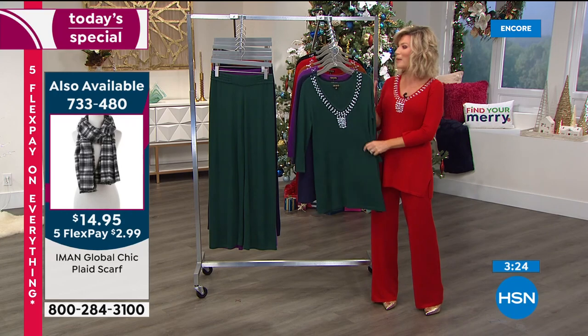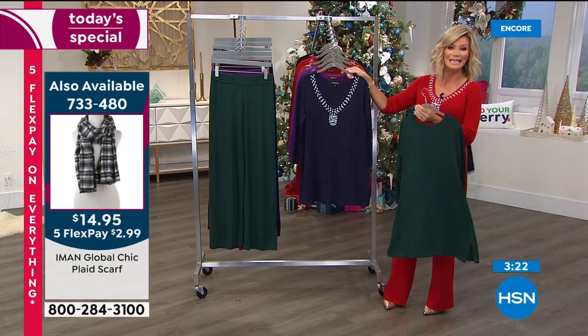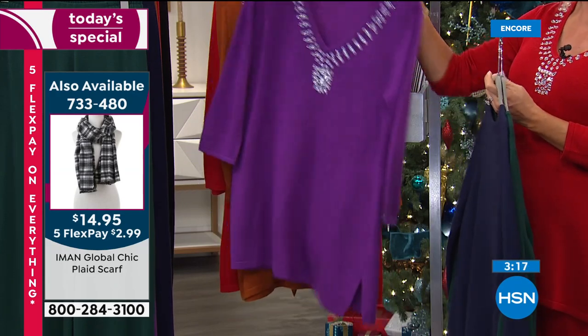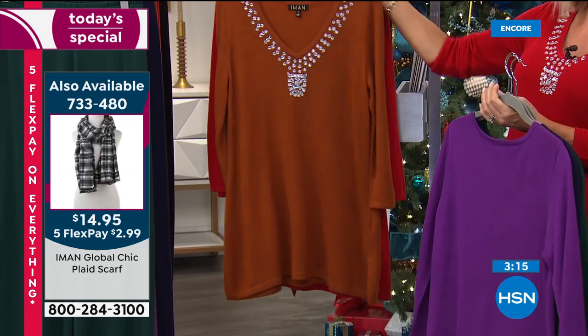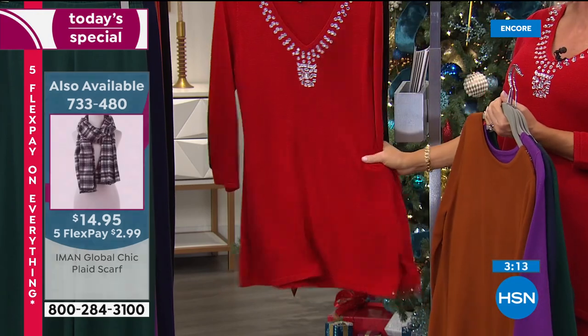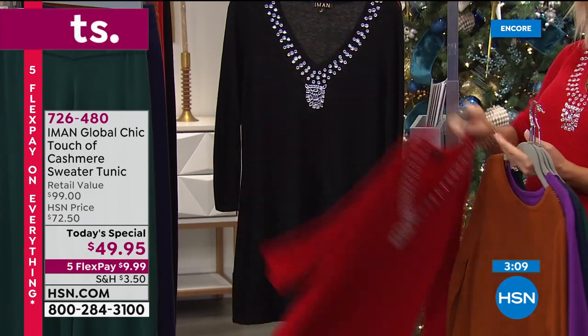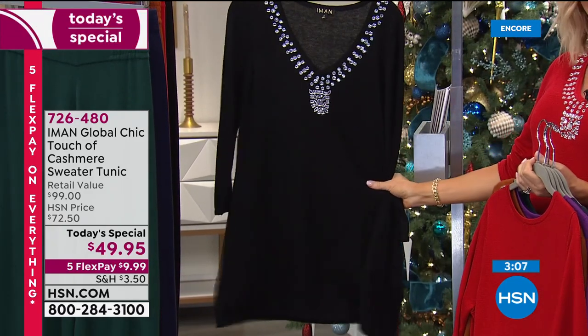So again, if you'd like to pick them up, we've got it in that evergreen. Here it is in the navy blue. Behind that, look at that rich purple, purple magic. There's the saddle brown. Behind that is what I'm wearing. Everybody wants a little holiday cheer. I just love the sparkle coming off that ruby red, which is a new color this season. And then there it is in classic black.